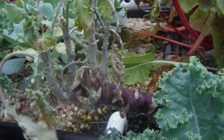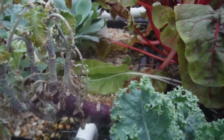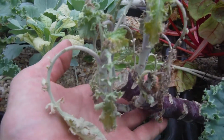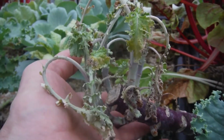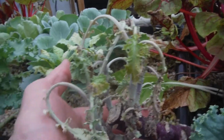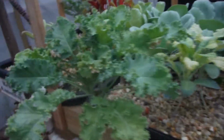I thought about maybe just going back and slicing it right here, cutting it, and maybe it'll start regrowing. I don't know. I'm kind of lost. At a loss for words? Is that what I was trying to say? Maybe. But anyway, that's what it looks like. Let's move on to something better looking.